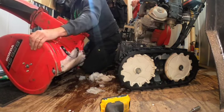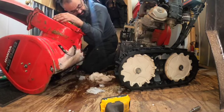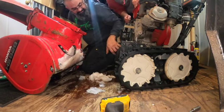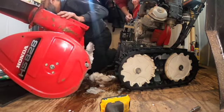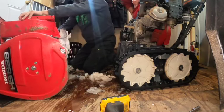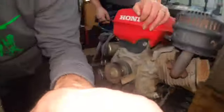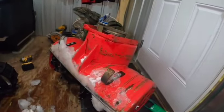Okay. So, that has been welded up and that has been welded here before. Okay, let me flip this down and I'll show you guys what I'm talking about here. Okay, so we got the two halves separated. That was easy enough. There's like six bolts.